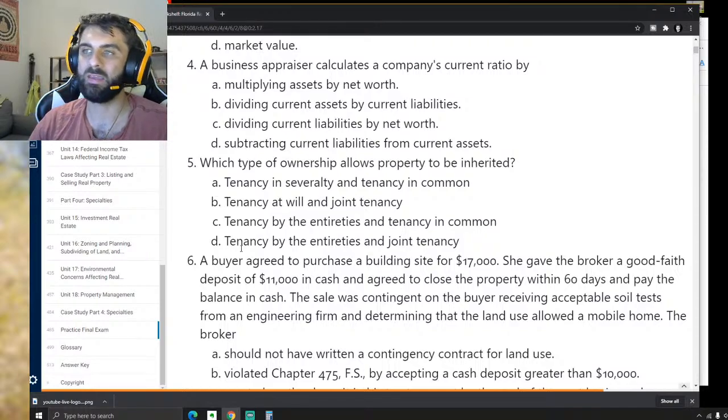So, A, is it tenancy in severalty and tenancy in common? B, tenancy at will and joint tenancy. C, tenancy by the entirety, tenancy in common.